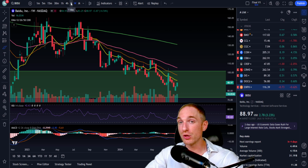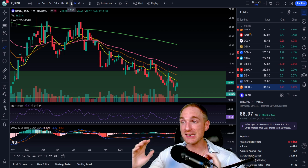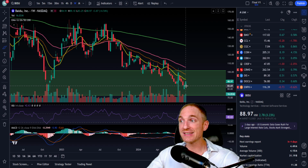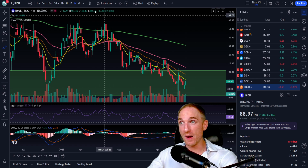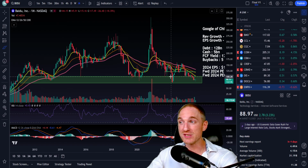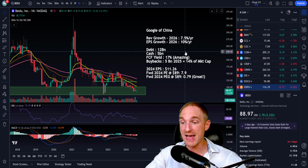The only reason I didn't include it in the top 5 options plays is because it's part of the China trade. And I know that a lot of people are very hesitant to take trades like this. But for all of you who understand the risks involved and are willing to play, I like this one, guys. Mid to low 80s is where I'm going to be looking to play strikes in the next few weeks, just because we're in such a juicy area of support and the fundamentals of this business are absolutely fantastic.